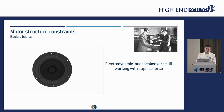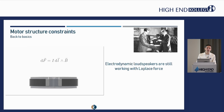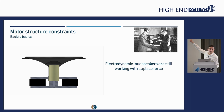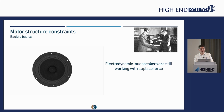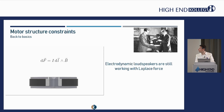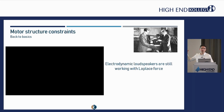So, just a quick back to basics. We are still playing with a technology which is 1 century old this year. Mr. Rice and Mr. Kellogg, these guys, did the first electrodynamic loudspeaker 1 century ago. And we are still using the same technology. We still use the Laplace force, I mean a voice coil moving in a gap. We put a current in the voice coil, we get a force, we attach a cone to the voice coil former, and we get a sound pressure. As basic as that. It's a very great idea, but there are some limitations.